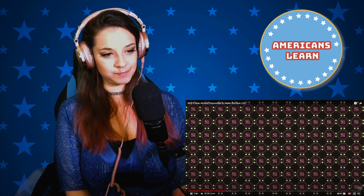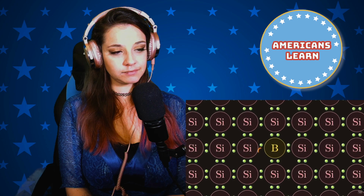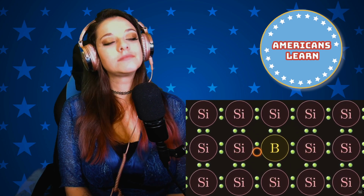For P-type silicon, you add a small number of atoms of, say, boron. Boron fits into the lattice but brings with it one fewer valence electron than silicon, so it creates an empty acceptor level just above the valence band. And with a bit of thermal energy, electrons can jump out of the valence band, leaving behind holes. It is these positive holes which are mostly responsible for carrying current in the P-type semiconductor. Again, the material overall is uncharged. It's just that most of the mobile charge carriers are positive holes.